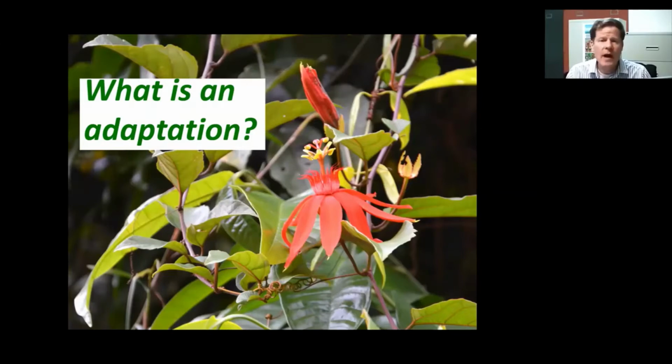So what we're talking about with an adaptation is it's a trait that allows an individual of the species to increase its production of offspring. And certainly we're talking about genetic survivorship, genetic survivability. So that's absolutely right. All those definitions were great.